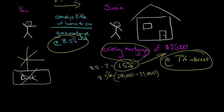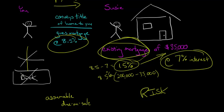Well, there's one thing to keep in mind. There's a lot of risk for Susie. First of all, this mortgage has to be what's called assumable, and not have what's called a due on sale clause. Sometimes, like when Susie had this existing mortgage with her bank, there'd probably be a due on sale clause, which says that if you try to convey title to this property to anybody, the bank has the right to demand payment immediately, to accelerate payments and say you have to pay us before you can convey title of this home to anybody.